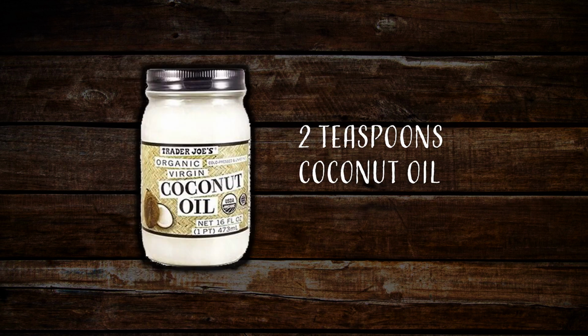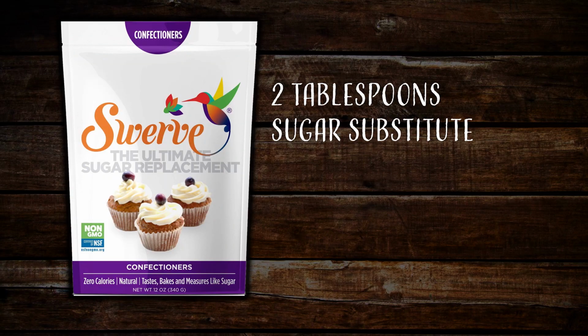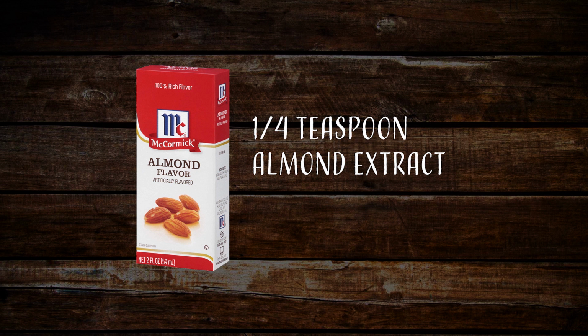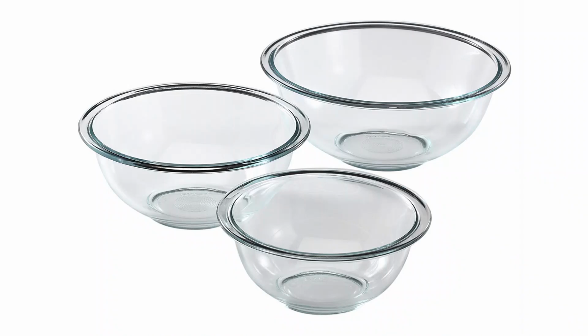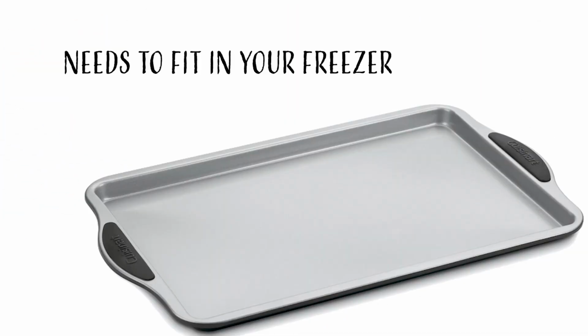2 teaspoons of coconut oil, 20 whole almonds. I prefer the salted almonds, but you can use unsalted if you prefer. 2 tablespoons of sugar substitute, and I use Swerve. 1/4 teaspoon of vanilla extract, 1/4 teaspoon of almond extract, and 1/8 teaspoon of salt. We'll also need some mixing bowls, a board and a baking pan, and some parchment paper. Make sure that the pan you're using will fit inside your freezer and you have space for it, since we'll need our balls to hang out there for a bit.